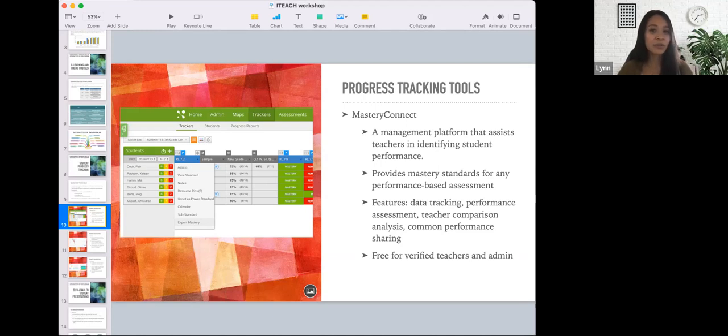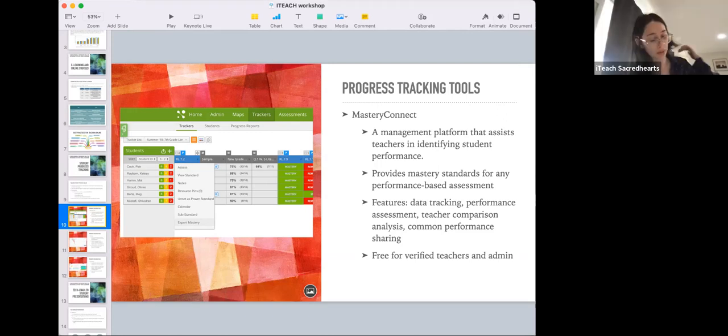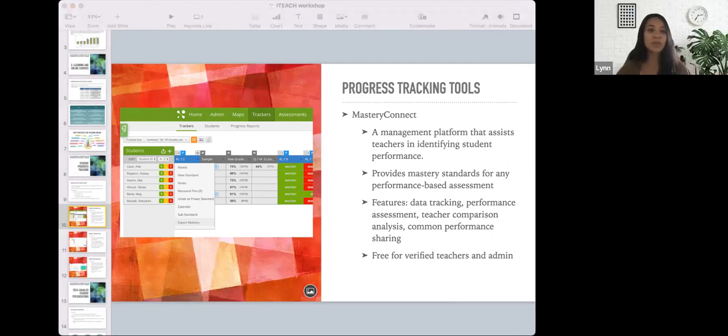Any questions? Do you folks want to take a look at Mastery Connect? Yes. For Mastery Connect, do you create the assessments in the actual platform, or is it linked to something else? It's both. You can connect, or you can create the assessment via this online platform, or you can make your own and upload to this website as well.